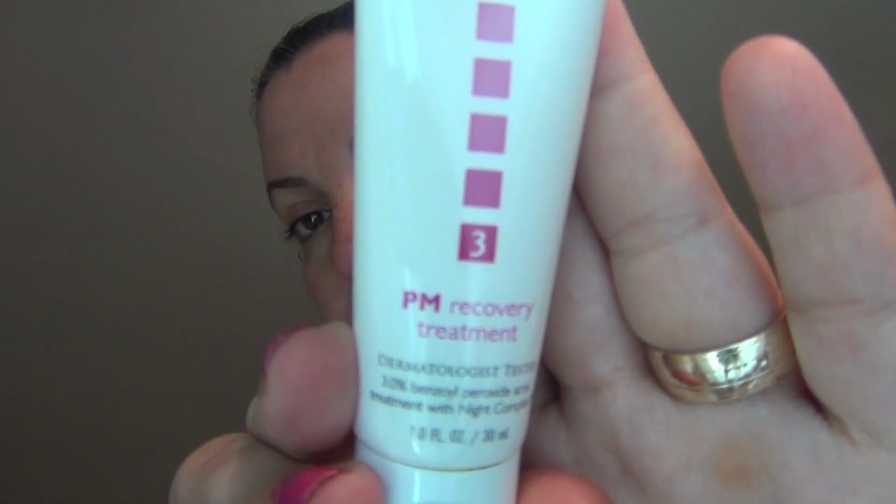Now at night, you do the same thing, step 1, step 2, and then step 3 would be the PM recovering treatment right here. That comes in the pink one. And this one has 3% benzoyl peroxide. So the daytime is 2.5 and the nighttime is 3%. So how is my skin right now? I'm not burning anymore. I think it was just because I was putting all those products all at once.